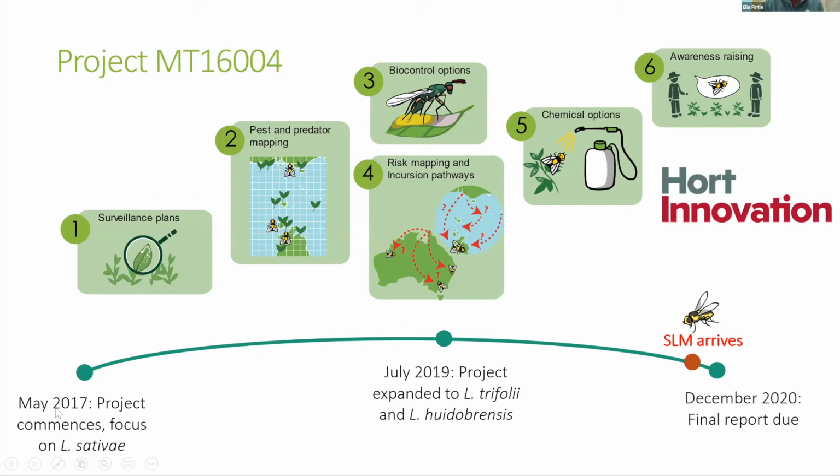And just to give you a little timeline and snapshot of what this project has entailed, we started our project back in 2017. We focused primarily on vegetable leaf miner, because this is the species that was already up in the Torres Strait and the very north tip of Queensland. We've been developing surveillance plans, researching biocontrol options, creating risk forecasts, preparing chemical options, and doing as much awareness raising as we can.